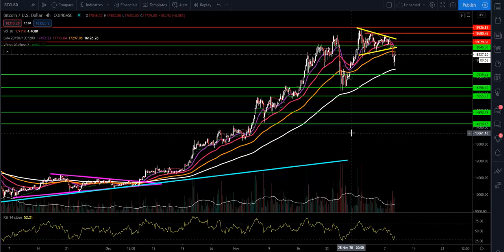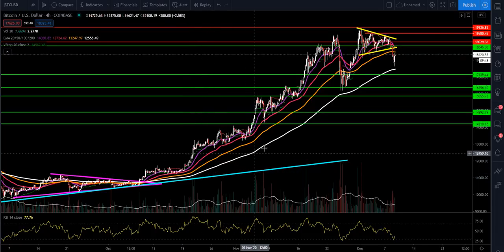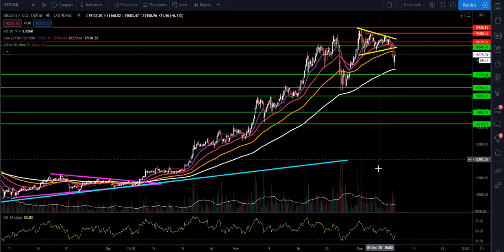We've talked about it. I mean, this has been an explosive move. You know, we are due for a serious correction. But out of here, we've stayed. Look at this white trend line, or white moving average right here. We have stayed up above it this entire time. So that's why it's so critical that we continue to stay up above that.